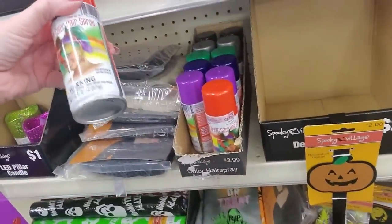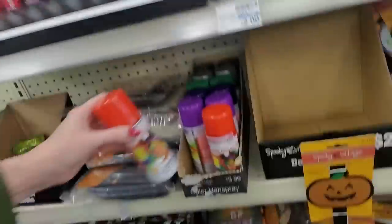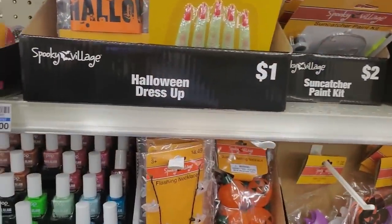Hairspray, you can make it different colors. I actually have a purple streak in my hair. I had my Trish put a purple streak in my hair. You can kind of see it. I did it last time, but it wasn't as noticeable, but it's right there. Something different, I just felt like. She asked me if I wanted to do it. I said, yeah, let's do it.